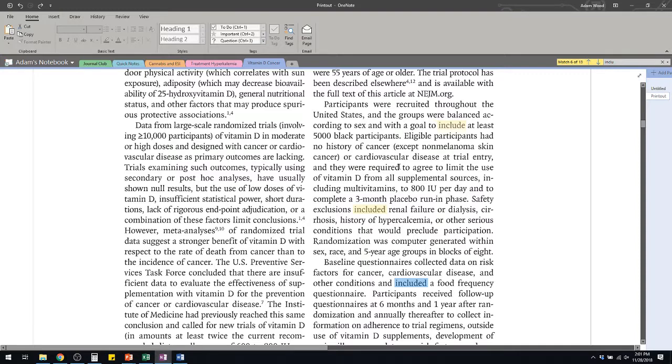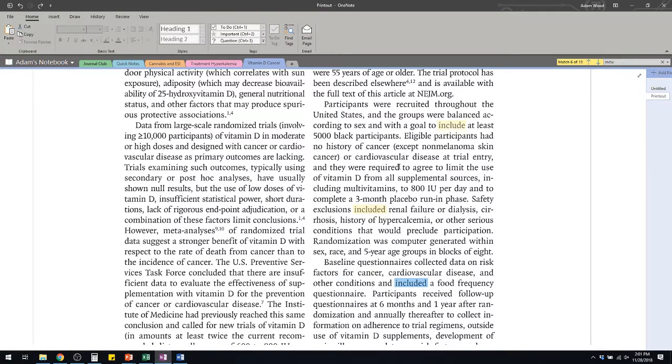Now, what about, say, for instance, things like vitamin D supplementation? Were they looking at that? Yeah, so they had to look at outside sources, right? So again, you're looking at things like diet and whatnot. How are they tracking that? Yeah, they're following up with questionnaires.